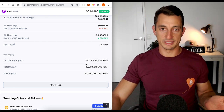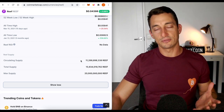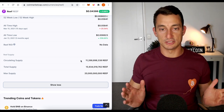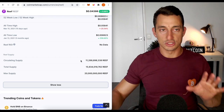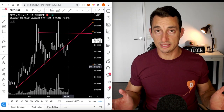So now they have these 4.7 billion tokens and it looks like they continue to keep minting more tokens. It's a fresh new team. We can give them the benefit of the doubt or we can just scrap them. That's your choice. You have to do your research and decide which one feels right for you. In terms of the chart, I still like it. All right, so there's some potentially shady stuff going on.